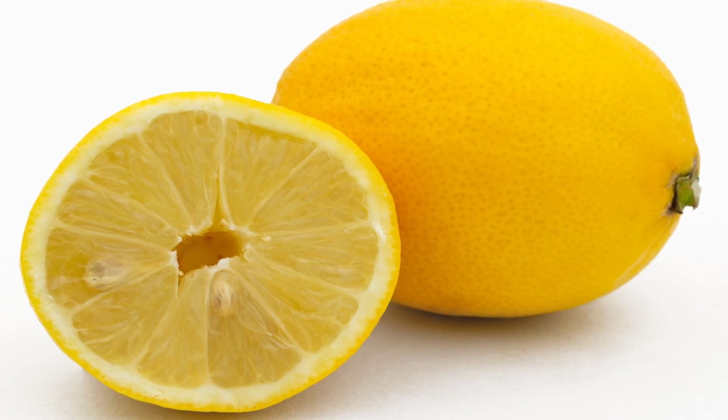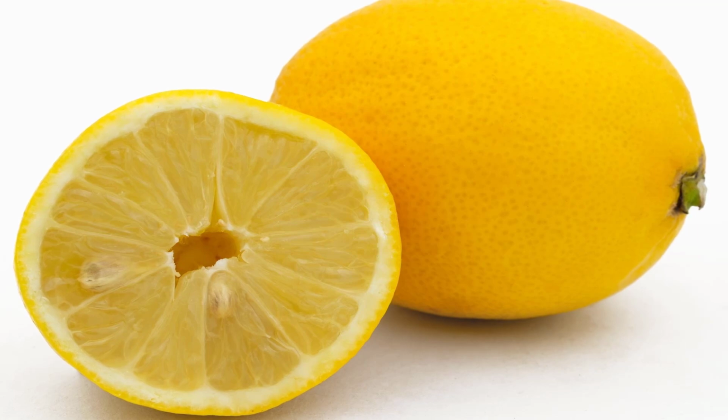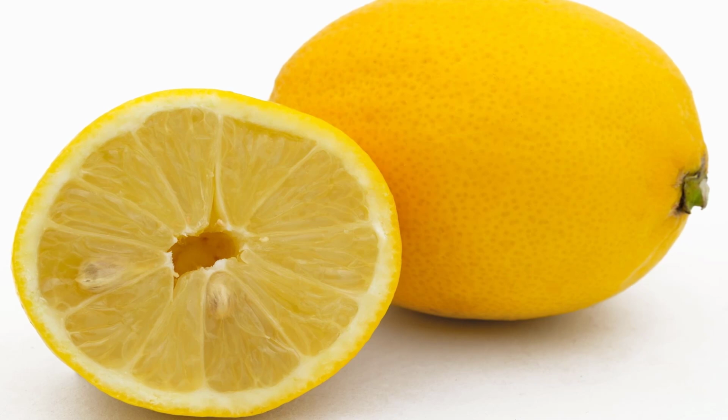Heat a cup of water and remove it from the flame. Add 1 tablespoon of licorice root to it. Let it steep for 10 minutes. Strain the tea and add 1 tablespoon of lemon juice to it. Drink this tea 1 to 2 times in a day for a few days.